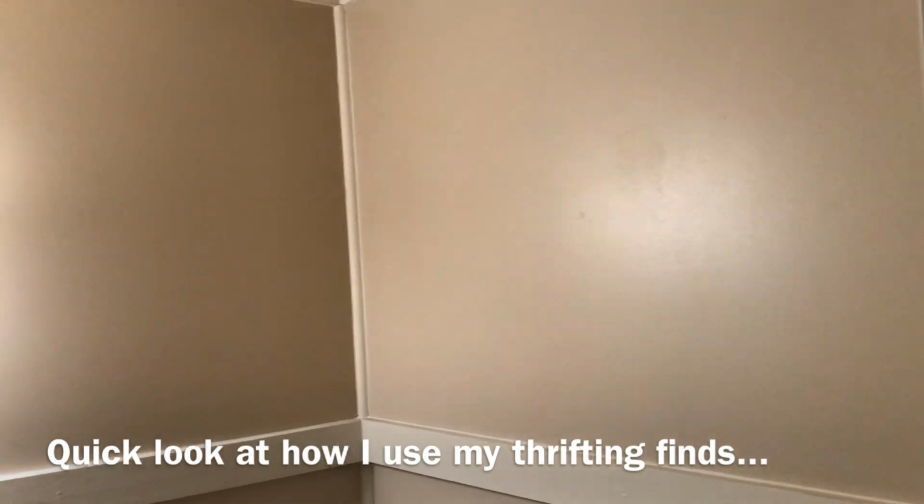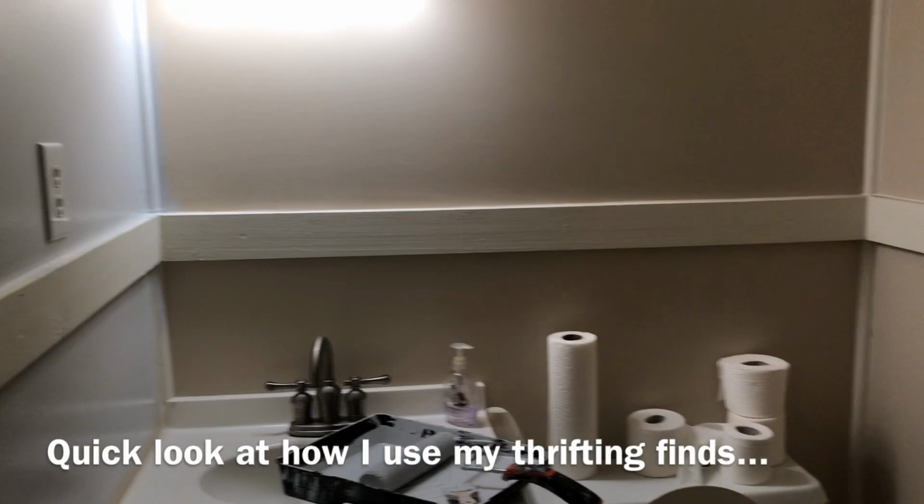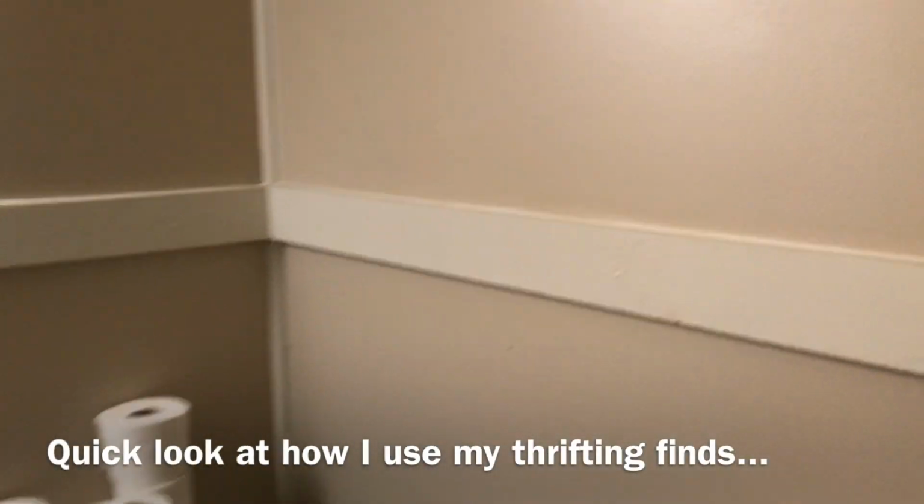Okay, so we've been painting all day. We've painted everything outside that got concrete and mud on it, and now I am in the pool room restroom, and I am trying to give it an update.